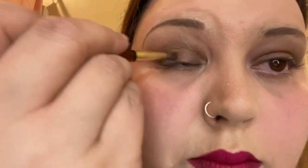I'm gonna put some more Vaseline up here, even though I'm already hating how this feels. Look at that crease. Oh my God.